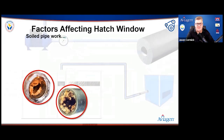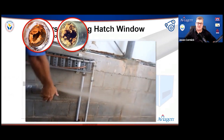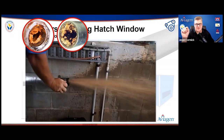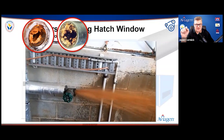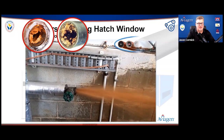But this is another problem with water supply. You'll see here, this is actually water coming directly from the setters. And you'll see this. You can see, or you can imagine, that the water in those pipes that are running through the cooling coils in these setters is not going to be very efficient. You've got a lot of muck there, it's going to be spoiling it up.